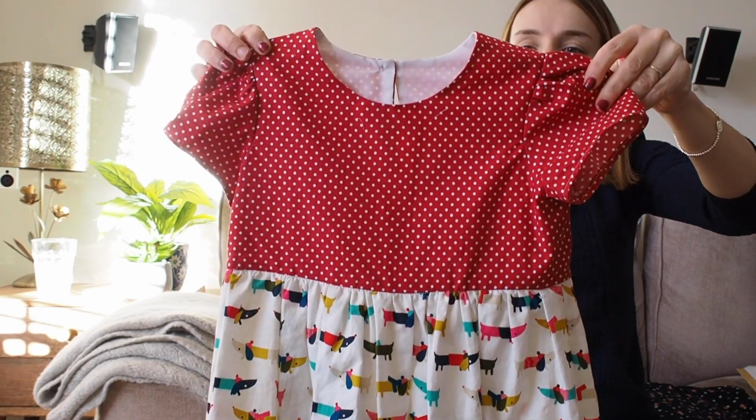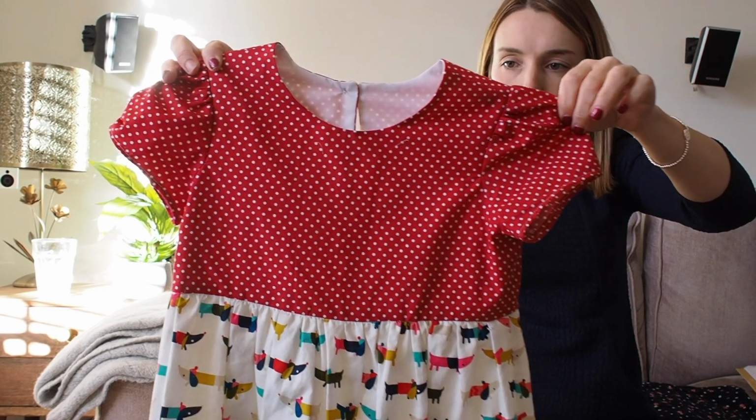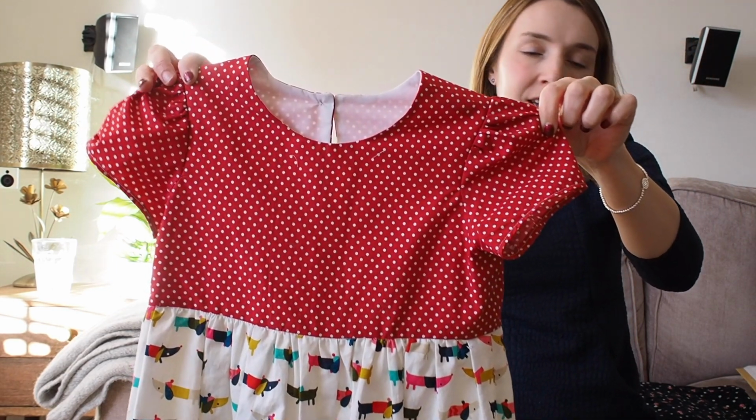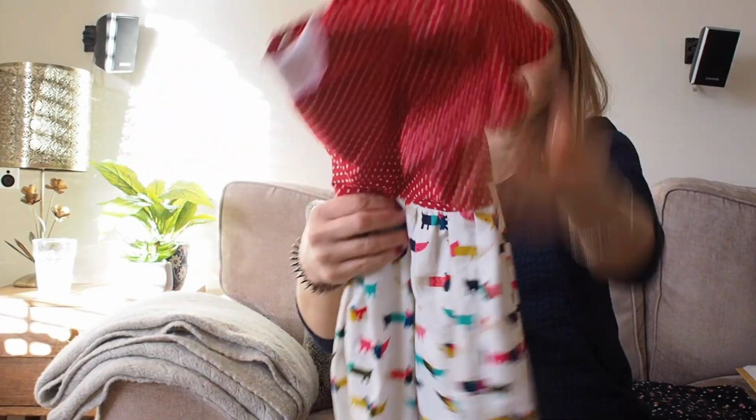And I had this red Scotty cotton poplin in my stash already, and I thought that went really well, and the red was really Christmassy. So luckily we got that made in time, and I'm really pleased with that.